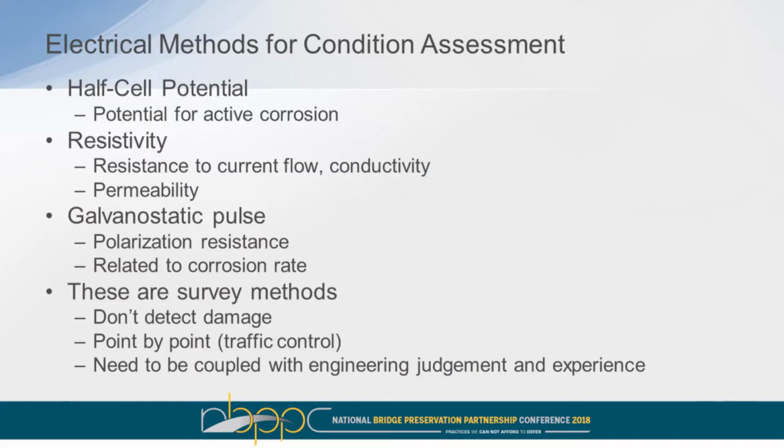Now, there are some of these technologies that are more like survey methods, electrical methods for condition assessment. They're NDE methods, but they're more for doing a survey of what the likelihood or potential for corrosion is, and a lot of them have been talked about here, and people are familiar with them. I include them in this just to make a later point, but half-cell potential is a potential for active corrosion, resistivity, and galvanic static pulse, which is a polarization resistance measurement, and then there are a few different flavors of that one or different organizations of it into impedance. These are all survey methods. They don't detect damage directly. They detect maybe the potential for damage in terms of resistivity or the potential for active corrosion.